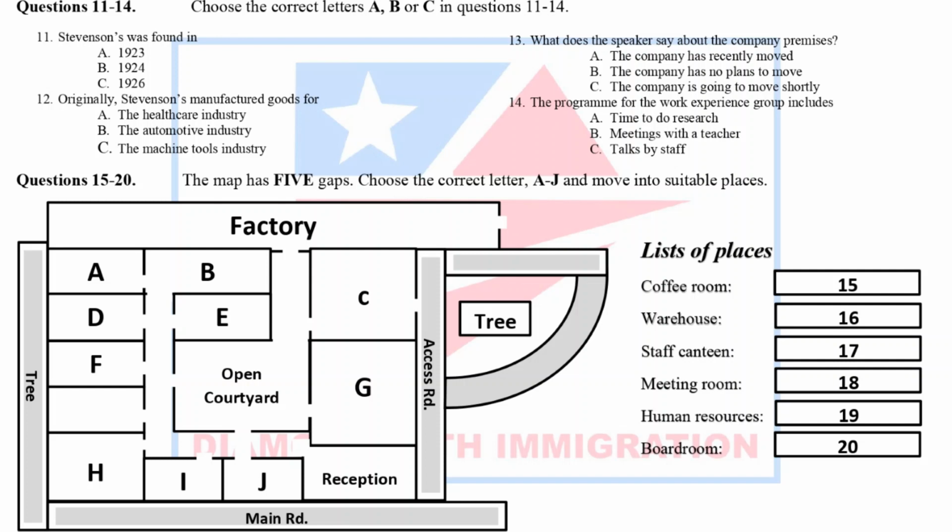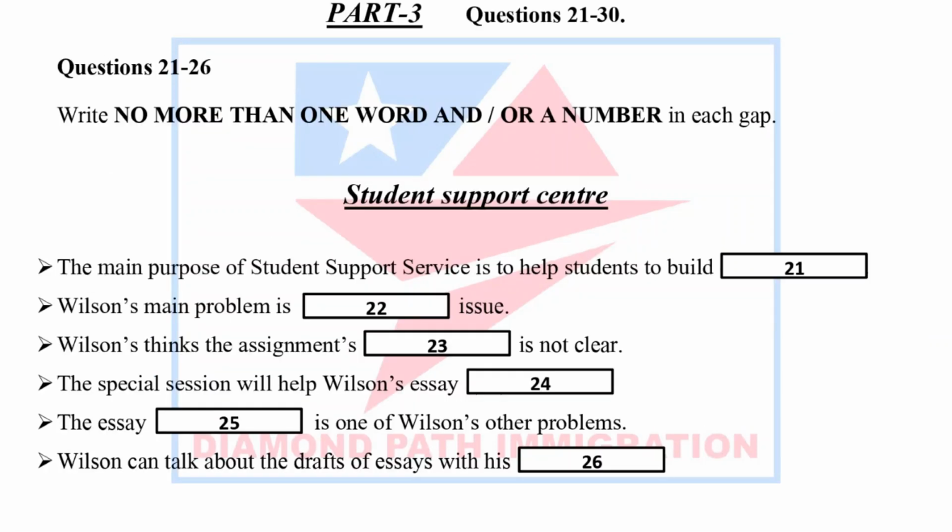Part 3. You will hear a conversation between John Gray, a study support advisor, and 2 students, Wilson and Grace, who have study problems. First, you have some time to look at questions 21 to 26. Now listen carefully and answer questions 21 to 26.